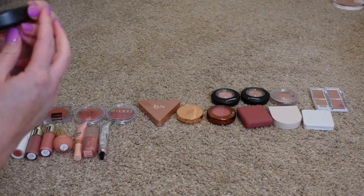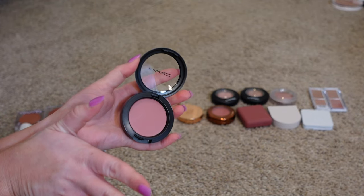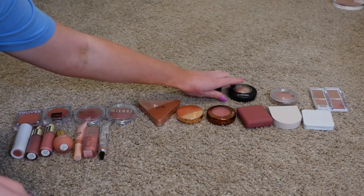And so first I got the Blush Baby Sheer Tone Blush. This one I've used a little bit, haven't been super impressed with, so I'm going to go ahead and pass it along. I just think it's an okay blush. I don't think it's bad or anything like that, but it's just okay.